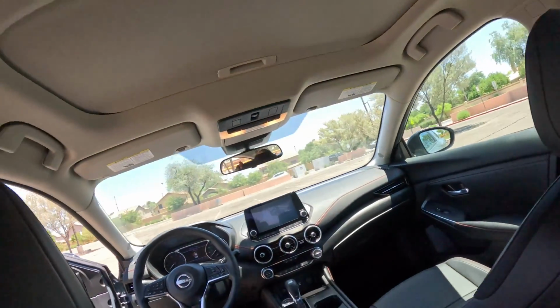If we go ahead and put ourselves back here, now I'm about 6 foot for reference, and as you can see, my head is definitely hitting the back of the roof here. So it may not be practical to put a bunch of adults back here. I could certainly sit back here for a short amount of time, but I don't want to take any road trips back here, that's for sure.